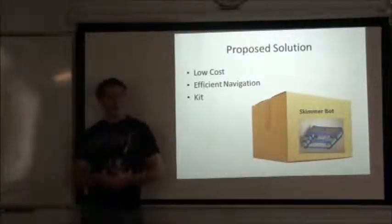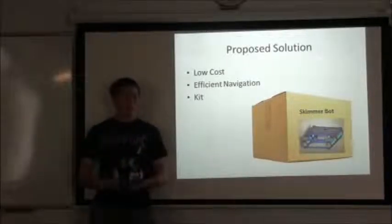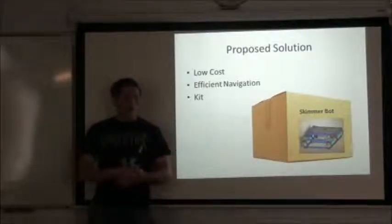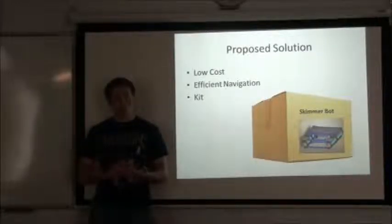Also, one of the other things that we would primarily like it to be is a do-it-yourself put-together kit so that you can just go to the pool store and it's small. The pieces are easily replaceable, and it's very easy to put together, which also reduces costs on manufacturing and assembly.